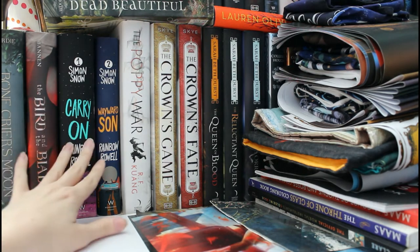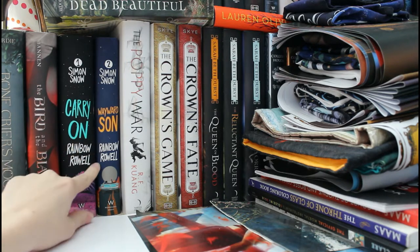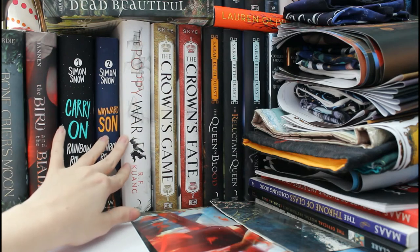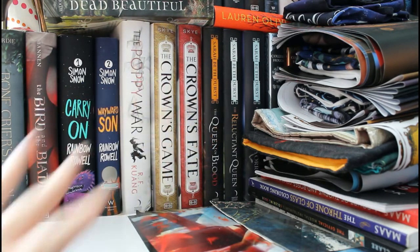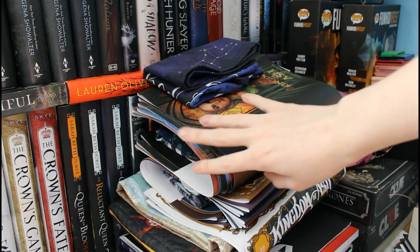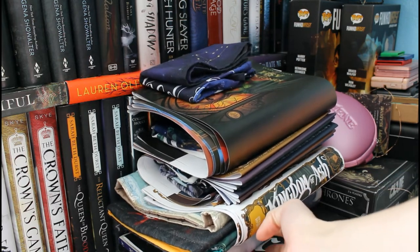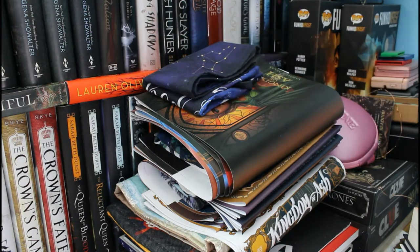Over here, okay, so we continue to Carry On, and then Wayward Son, The Poppy War, The Crown's Game, The Crown's Fate. Then we have more alternate jackets. These are basically, okay, this is Throne of Glass, that is Throne of Glass, that is Throne of Glass, and underneath that is ACOTAR. So I'm gonna quickly take these off.